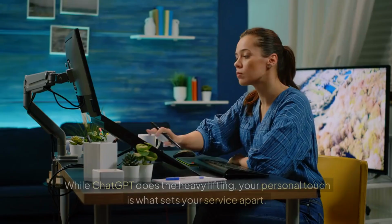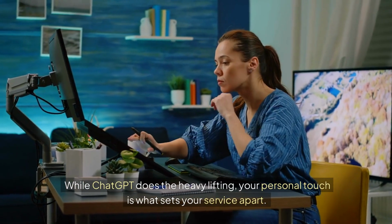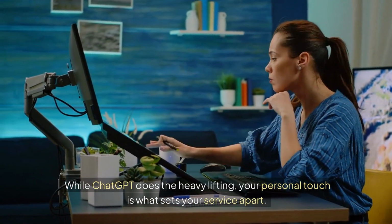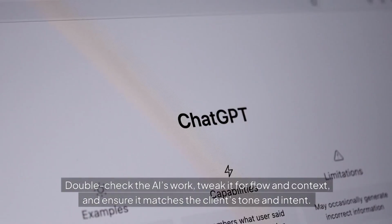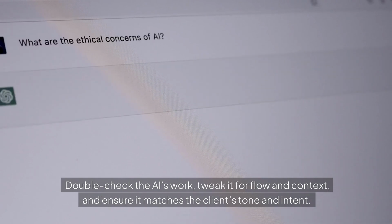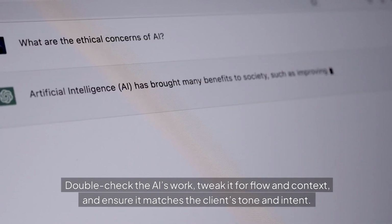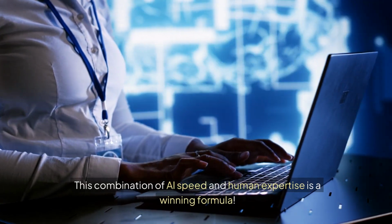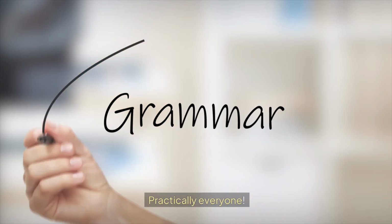Add a human touch. While ChatGPT does the heavy lifting, your personal touch is what sets your service apart. Double-check the AI's work, tweak it for flow and context, and ensure it matches the client's tone and intent. This combination of AI speed and human expertise is a winning formula. Who needs your service? Practically everyone.